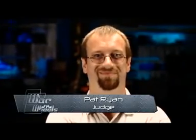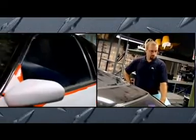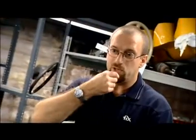Pat Ryan is a paint and body expert and manager for the Fix Auto franchise. Primer-covered body. Looks like the previous owner was attempting a repaint before he sold his vehicle to us. There's a couple of issues, though, on the passenger door. There's some rust by the belt molding.